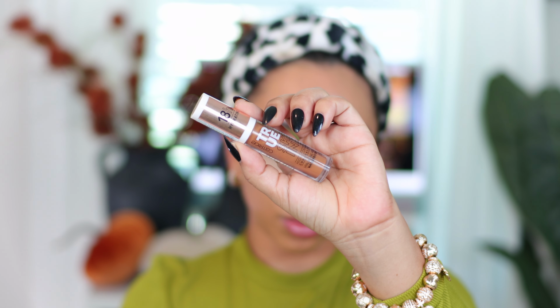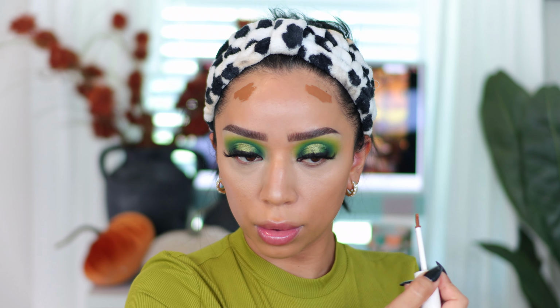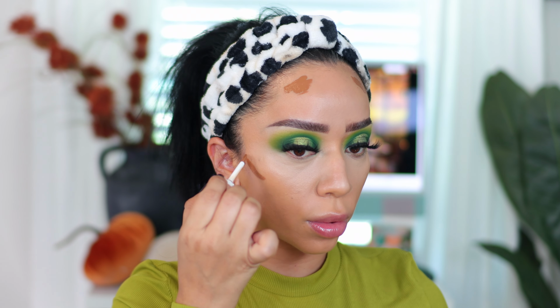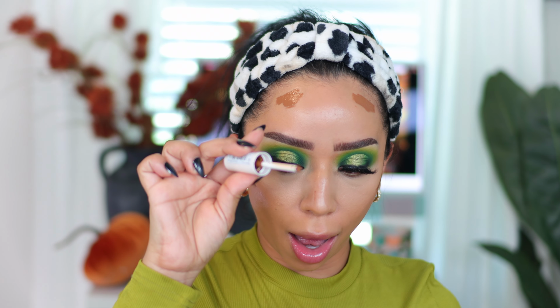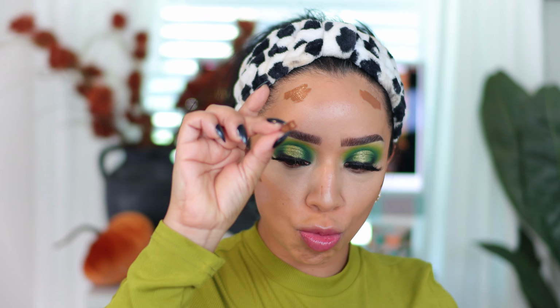I'm going to add a little bit of bronzer using the Catrice True Skin Concealer, I believe. I just used a darker shade to give me a little bit of warmth onto the skin. The little wand broke off right here. I was so sad because I have no idea how I'm going to use this product now. If you guys have any ideas, let me know in the comment section down below.